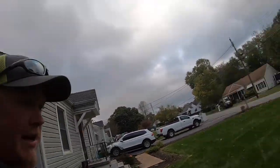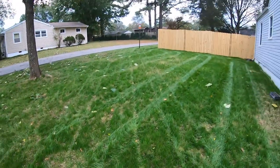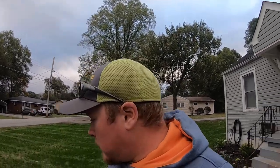But since we had all that rain that was coming in, I went ahead and threw some extra seed down. Still got some thin spots and stuff, but it's coming in nicely. It will thicken up, because right now this is just thin baby blade. It'll thicken up here within the next couple of weeks. This yard's gonna look really good.